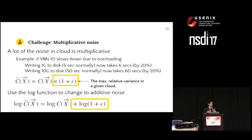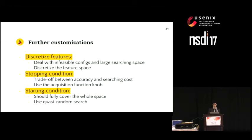So basically, instead of modeling the cost function as a normal without any noise, we just multiply a noise factor to this cost function. Now, if you remember, I said that Bayesian optimization is good at handling additive noise, but here our noise is multiplied to the cost function. So to get around this limitation, we just take the log and optimize the log of the cost function to get around the noise.